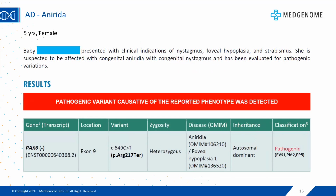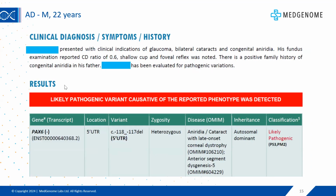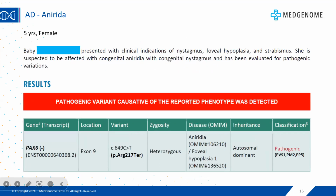The same way, it's another case. Why I'm showing this: you see this is also the PAX6 gene only, but the mutation position is different. So this case is also aniridia, but here we are getting different mutations. The PAX6 gene has multiple bases, from exon 1 to multiple exons and multiple DNA sequences.